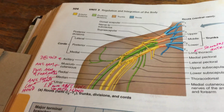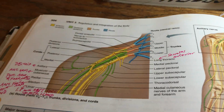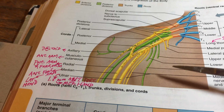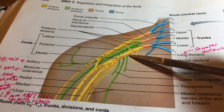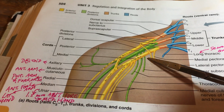Okay, then we come over here and we're going to take a look at the brachial plexus, and here I've configured the brachial plexus for you. There are handouts, or rather there are pictures on the internet, but I'll give you this one, and I will send you another one as a link, I think. So that's what I should do next.